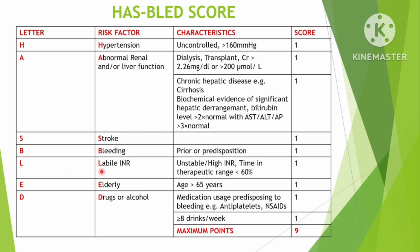Letter L stands for labile INR, either unstable or high INR, or time in therapeutic range less than 60%. The letter E stands for elderly patients more than 65 years of age. The letter D stands for drugs or alcohol use. Use of medications predisposing to bleeding such as antiplatelets or NSAIDs, or 8 or more drinks per week. All these risk factors are allotted 1 point each, and the maximum score allotted to a patient is 9.